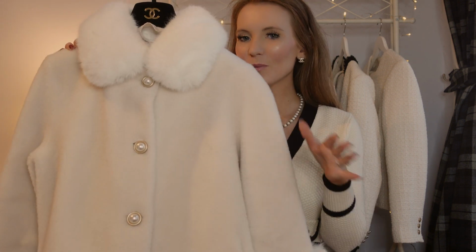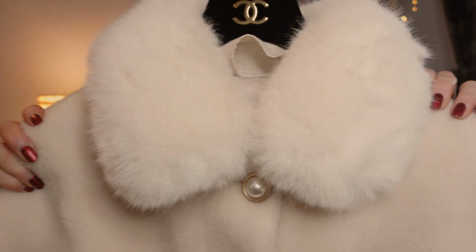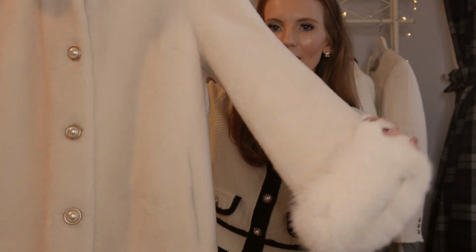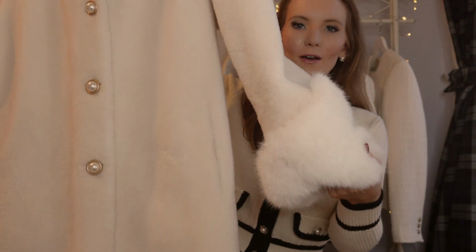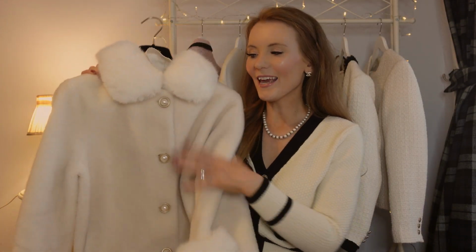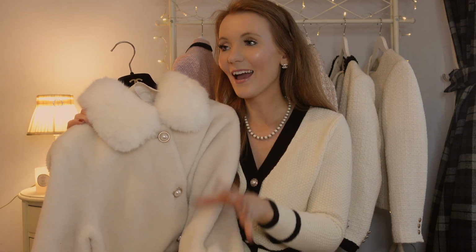It is 100% wool and faux fur. So the collar here, I'm going to just see if I can get this to focus. The collar, and then you have gorgeous faux fur sleeves at the end here. It really is, to be honest, every single item on their website is just incredibly stunning. I love their brand. I'm lost for words because they just really encompass the style that I love. That's very classic and classy and feminine.